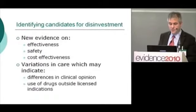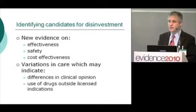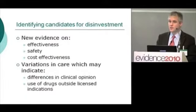Another form of signal might be variation in care, and there are several studies that assess variation in prescribing practice across England and the remainder of the UK, and clearly where there are discrepancies in use, then that might be a signal that in some localities they might be using something that's more effective than in others. So when there is variation in practice, then that could be a signal for something which is less effective or at least less efficient.